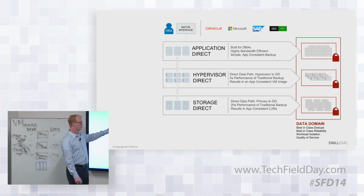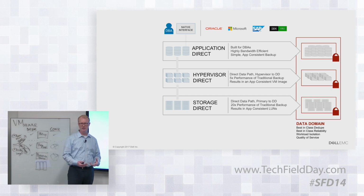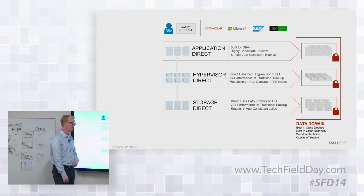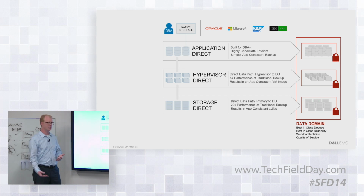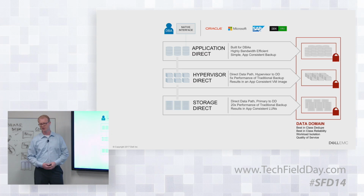Mark talked about the three data paths that we're focused on. Being able to go direct from the application, right, with DD Boost. It's actually just a simple set of libraries in the RMAN case. It's not an agent. Hypervisor direct is based on our RecoverPoint for VM technology, to be able to drive that data path direct from the hypervisor. As you move down the stack, you start to get better and better performance the lower you go, both because of your proximity to the data, as well as some of the techniques that we're using to locate and move data down to the Data Domain. And then we have the storage direct path that's just storage to storage, primary to protection over Fibre Channel, which is very, very quick in order to move that data.